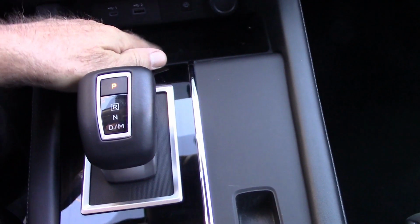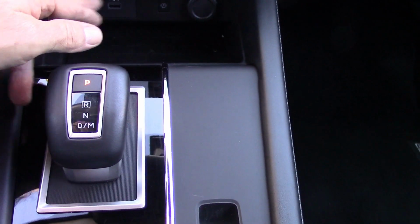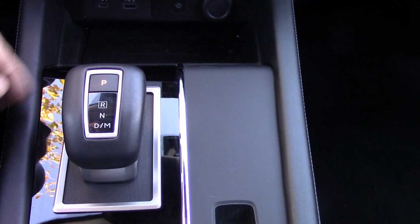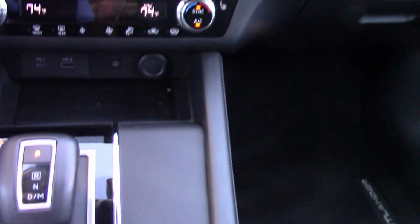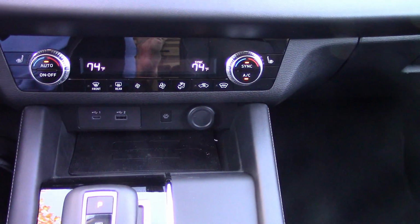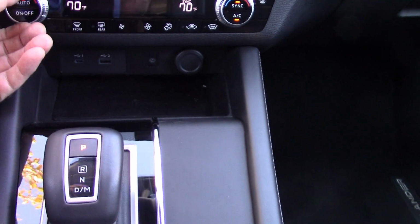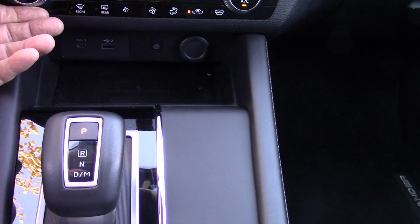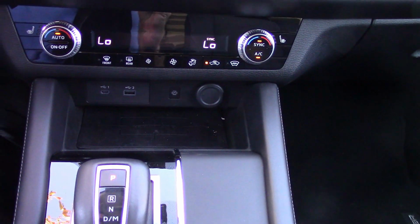And then of course you got the wireless charging station down there, and then you got your USB 1 and 2 ports. You got the USB-C, the USB-A, and then you also have a general accessory plug there. The AC is very quiet. It's on right now. If you turn it up, turn the temperature down, you can hear it come on. But it's still very quiet and it works excellent. Never had a problem with cooling or heating on it.